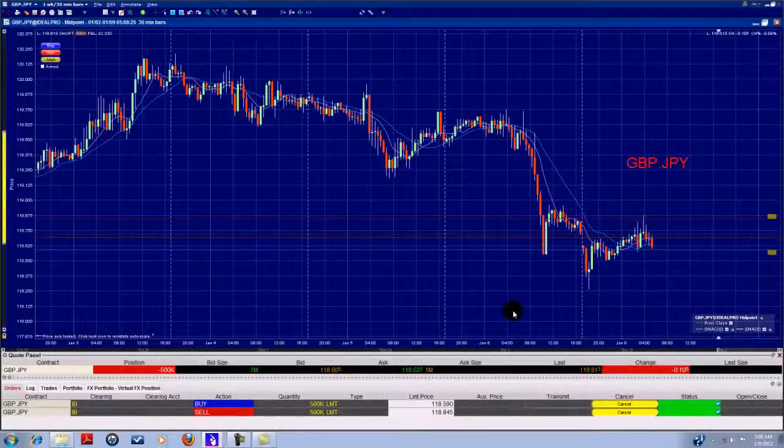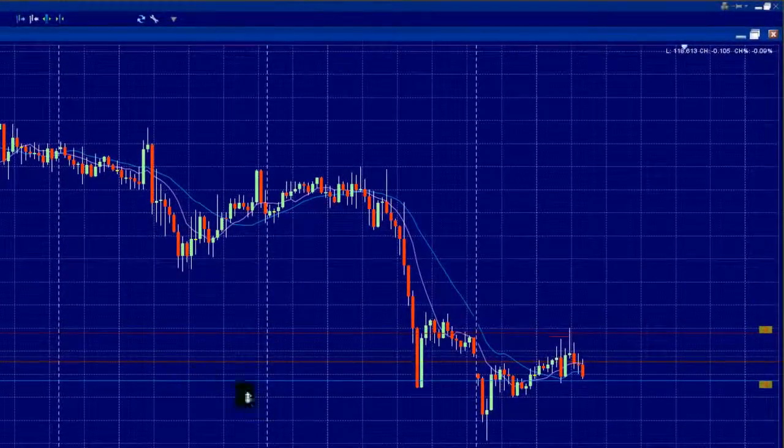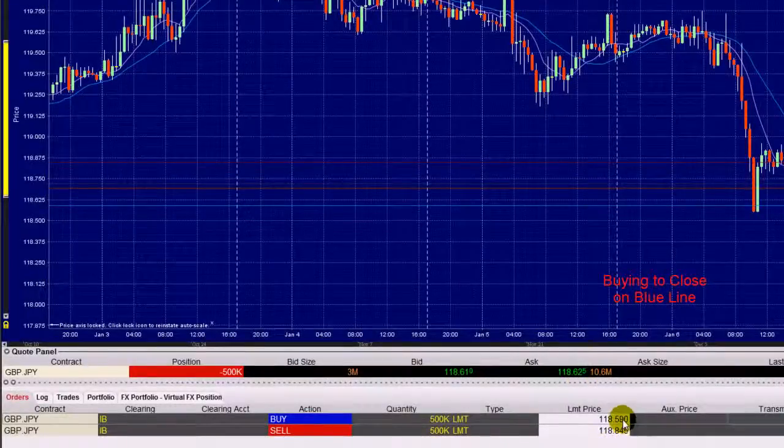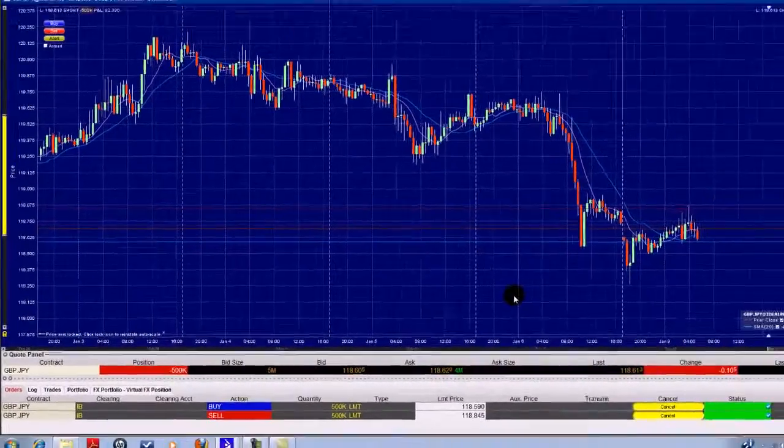Okay, I'm back with you again. It's 5:08 a.m. on the 9th, Monday now. We might get filled here covering our final 500 units of the British pound, Japanese yen. You can see that the market's at 61.62. We're trying to buy at 59. So we're getting pretty close there. We'll watch it for a minute and see if we can get this one covered.